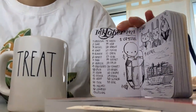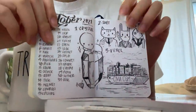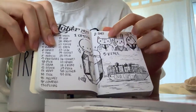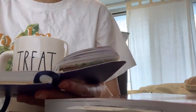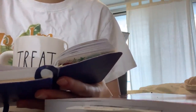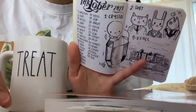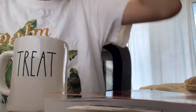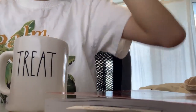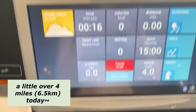I started Inktober this week and I did really well for the first 3 days. It was crystal, suit, and vessel. However, it is October 6th and I have not done anything for day 4, 5, and 6. So I'm probably going to do that all in one go, but isn't it so cute? I love the fish with the suit. Anyways, I am going to continue working on my paper and then I have to go to the gym in 1 hour and 10 minutes, which I'm so excited about.